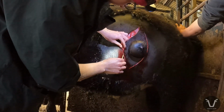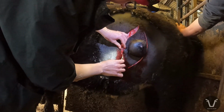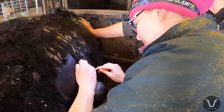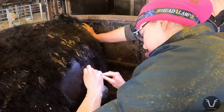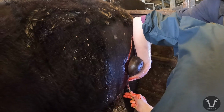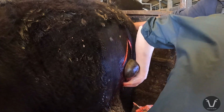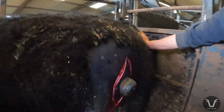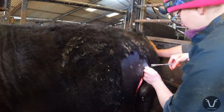As you can see, Claire has made an oval or elliptical incision around that mass, leaving hopefully enough space around it to make sure we don't leave any tumour in place. We call that space we leave around the tumour the margin. Thankfully for us, this mass seems to be well circumscribed, which means contained, and doesn't appear to penetrate any deeper tissues than the skin.